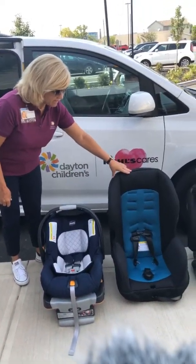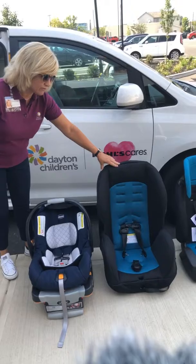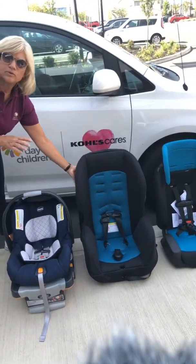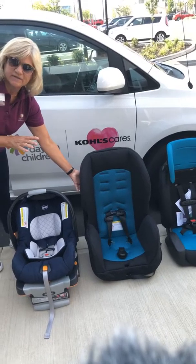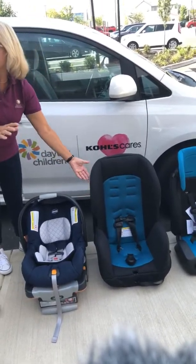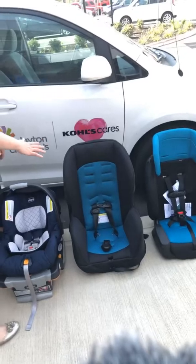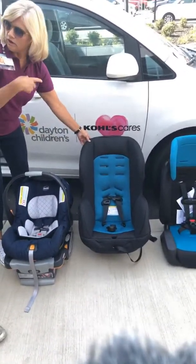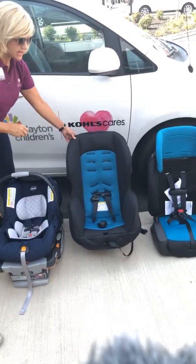Okay, so that's that seat. And then the seat here is a convertible, and that also could be used for a newborn, all the way up through the weight limits specified on this particular seat. So for this one with a newborn, I'm assuming there would be some sort of insert that's just not in there? It would be angled and rear facing. Okay. And it would have pads and that kind of thing.